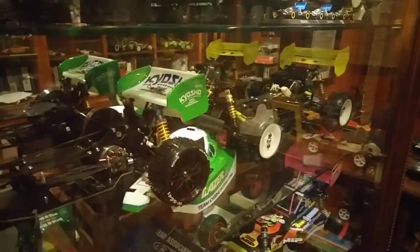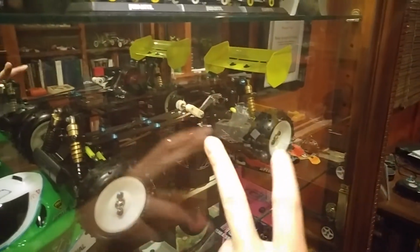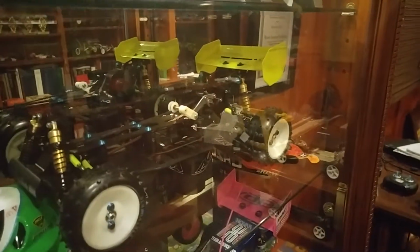So I'm very grateful that I won the auction on that one. There's another laser. I built this one myself. I just did this recently. And down here, these are perhaps two of my more well-known kits or builds.